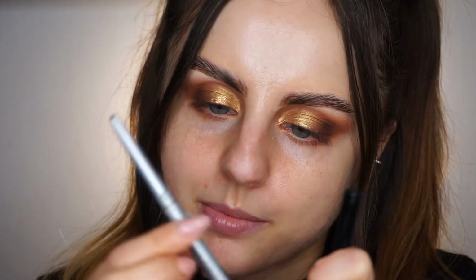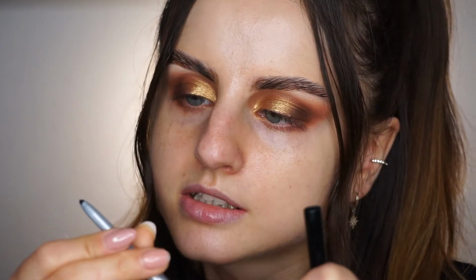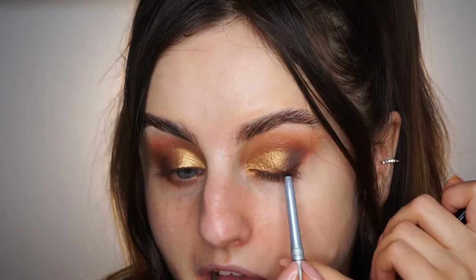Okay, time to add the black, and I'm going to use a pencil base. You can use gel liner or a pencil, or just go straight into eyeshadow, but it's not going to be as intense if you just use the eyeshadow. But if you want a softer look, eyeshadow works fine. This is a black pencil from Sephora Collection. It's the Glide Liner. I think it's discontinued, but whatever. I have it, so I'm going to use it.